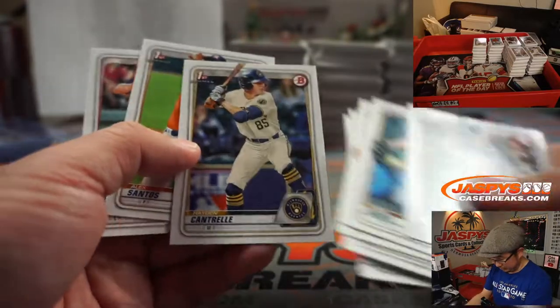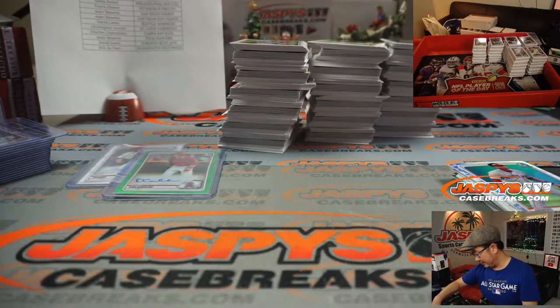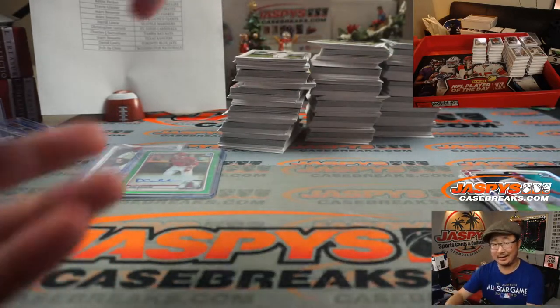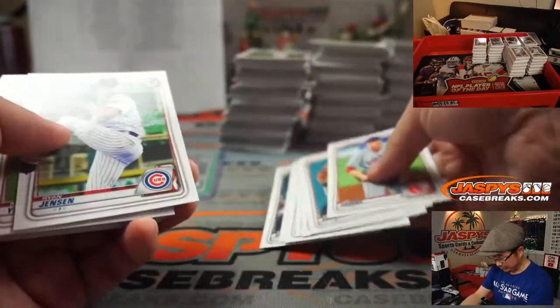I mean, if Torkelson can become, you know, like three quarters as good as Miguel Cabrera, maybe as Miggy, that'd be huge.